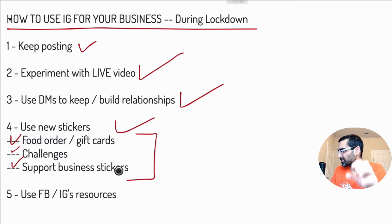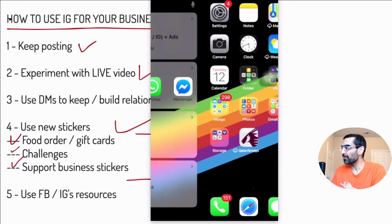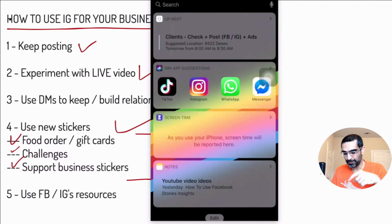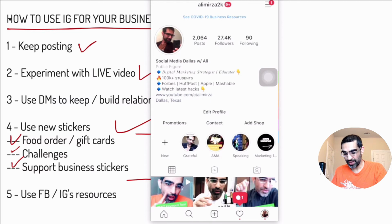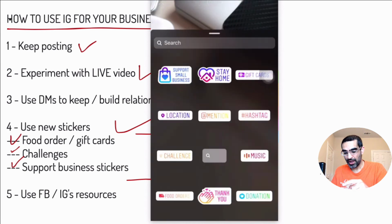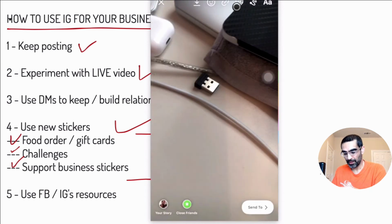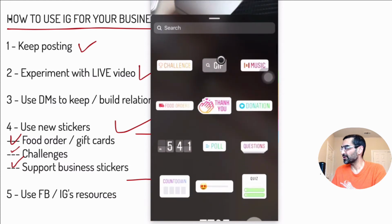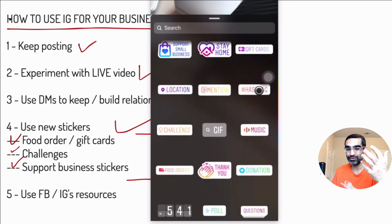And let's take these examples specifically. So what is a food order sticker? Let me bring my Instagram right here. So here's my Instagram, and basically what the food order sticker is, if I go to Instagram, and here I am at Ali Mirza 2K. Let's just take a random picture. Just imagine this is a food, and I'm going to go to the sticker icon by clicking right here. And then you'll notice there are a couple of new stickers here. There's a food order sticker and also gift card sticker. So as a business owner, you can use these.